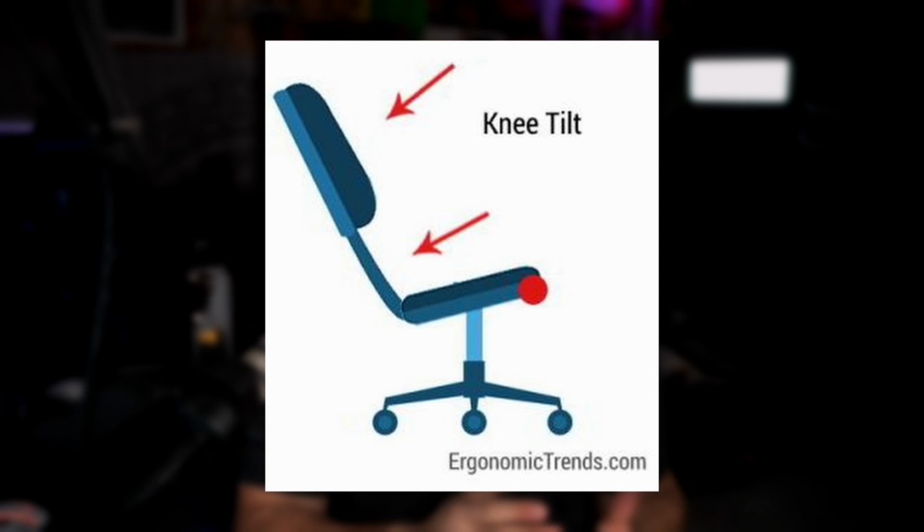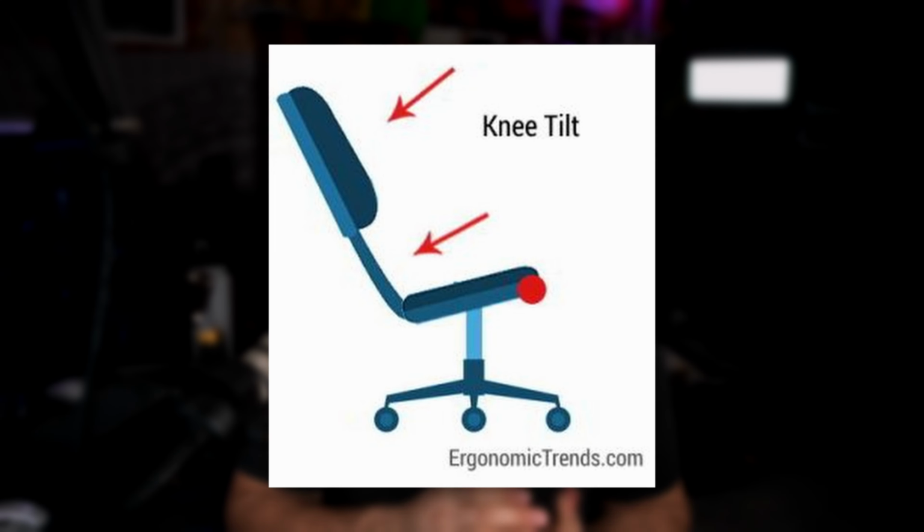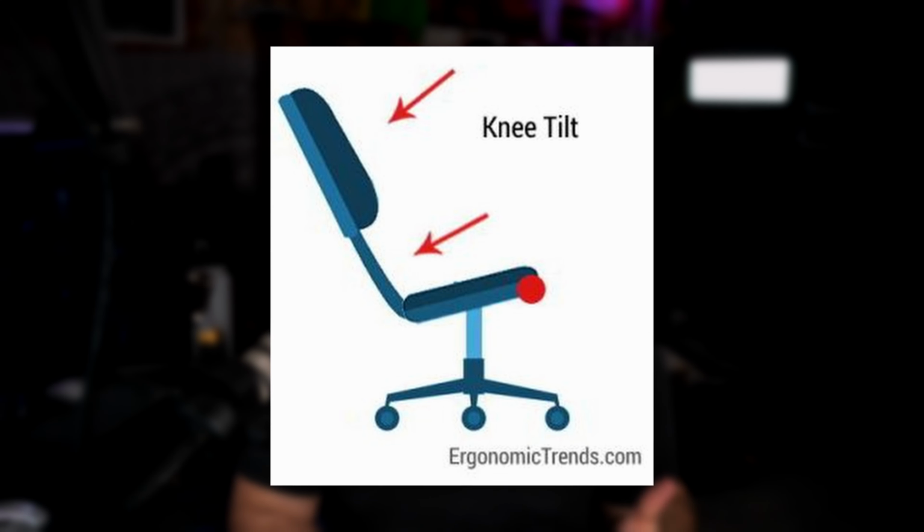It raises up the seat as well as lowering the back, which can cut off circulation in your legs. Generally, it's not seen as a very good tilt option, and it's usually kept on things that are cheaper. Now, next up, you have knee tilt, which is fairly common on office chairs, and that is where the tilting mechanism is actually focused on the front edge of the seat pan.